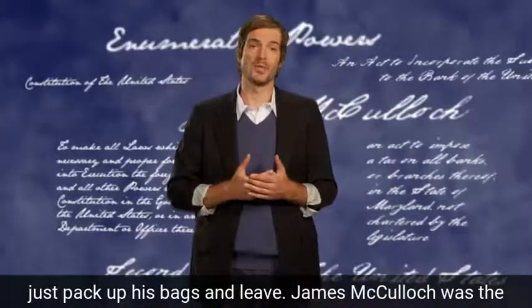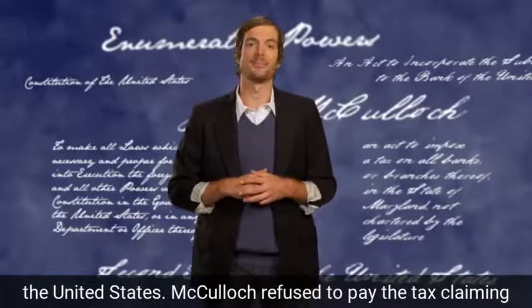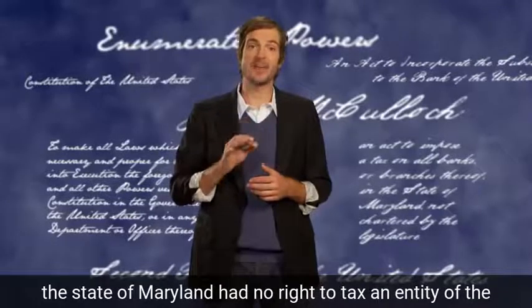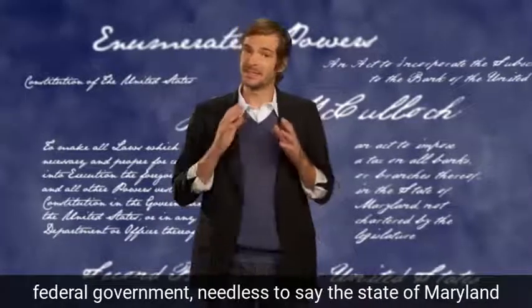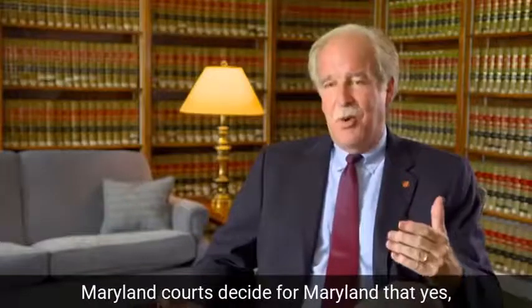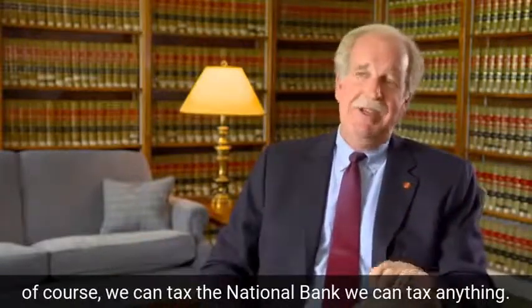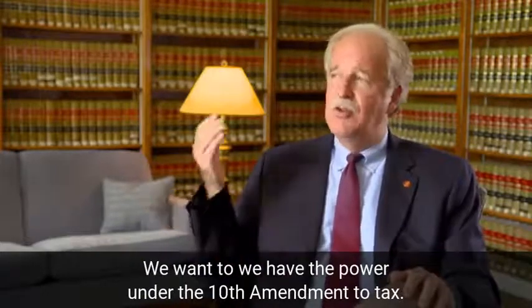James McCulloch was the cashier of the Baltimore branch of the Second Bank of the United States. McCulloch refused to pay the tax, claiming the state of Maryland had no right to tax an entity of the federal government. Needless to say, the state of Maryland disagreed, so they sued. And of course, the Maryland courts decide for Maryland that yes, of course we can tax the National Bank. We can tax anything we want to. We have the power under the 10th Amendment to tax.